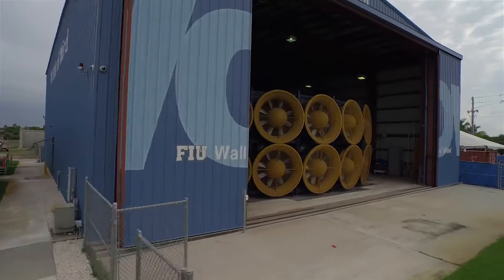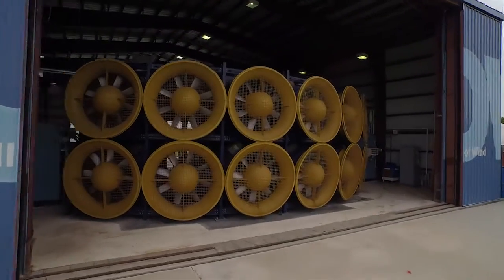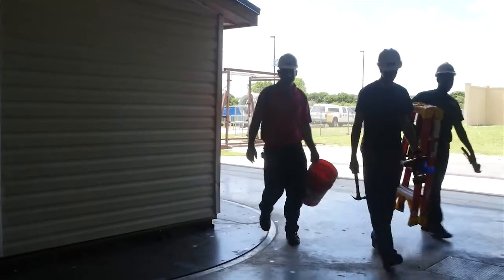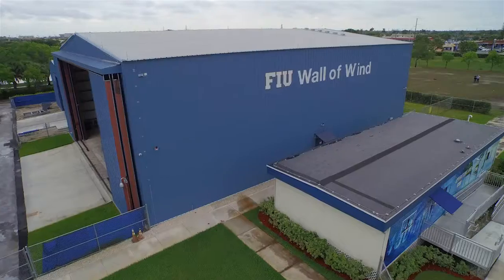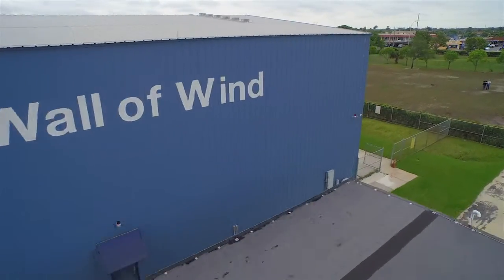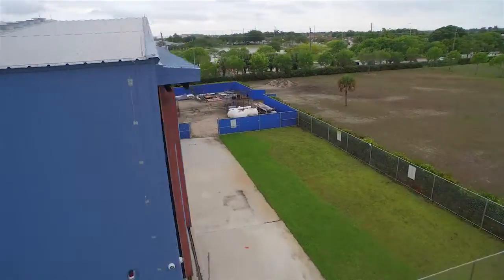Through education programs and community outreach, the Wall of Wind also fosters the growth of a diverse workforce with expertise in basic science, engineering, and wind damage mitigation, crucial for next-generation leaders in these nationally important fields.